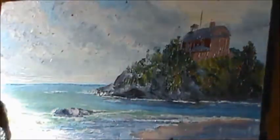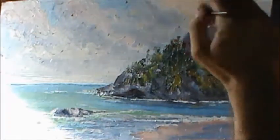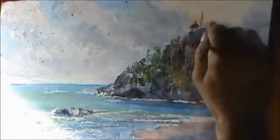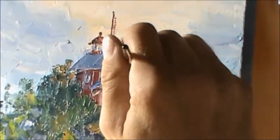After it dries for a little bit, like a few days, maybe a week or so, I'm going to start a little bit of brush work and add some details. Like there's an antenna here, and I'm going to do the trim around the windows, and actually put some windows in, do the trim around the lighthouse, and throw in some branches.